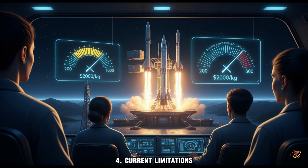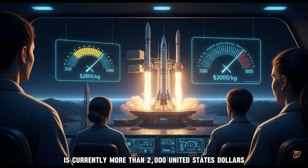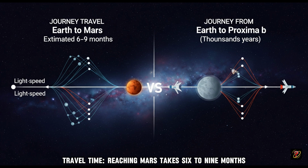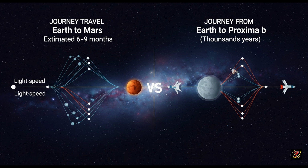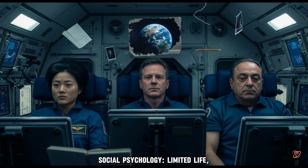4. Current limitations. Huge cost. The cost of putting 1 kilogram of material into orbit alone is currently more than $2,000, not including the interplanetary distance. Travel time. Reaching Mars takes 6 to 9 months. Reaching Proxima b, the nearest planet outside the solar system, would take thousands of years with current technology. Social psychology, limited life, cramped spaces, prolonged isolation are major barriers that have yet to be solved.